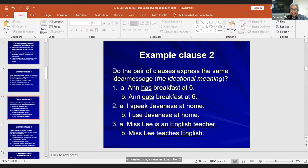And what about number three? Which is more appropriate, which is more grammatical in our business here? Well, it depends. The verb is here, and also the verb teaches in number 3B. In number one, the clause uses a noun, but in number two, the clause uses verbs. Which is grammatical? In formal grammar, the two clauses are both grammatical, but in systemic functional grammar, it depends on the context.